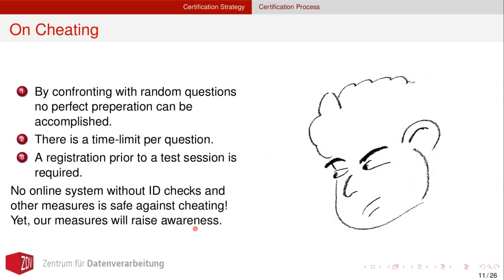We do not require examinees to reveal their ID, but still, by confronting them with random questions, there is no perfect preparation, as I said. And in addition, there is a time limit per question, also making it hard to collaborate on solving these questions. And registration still is required prior to a test session. It's not perfect, but we think that our measures will raise some kind of awareness.